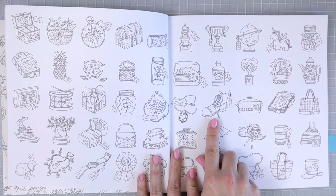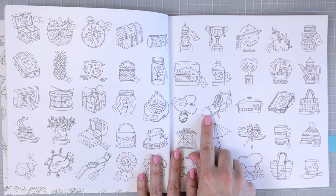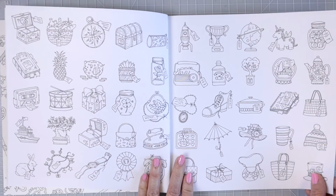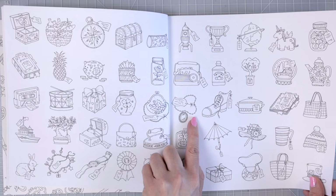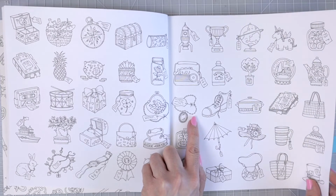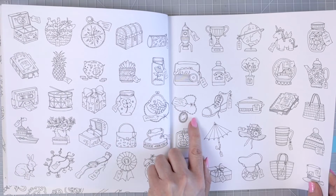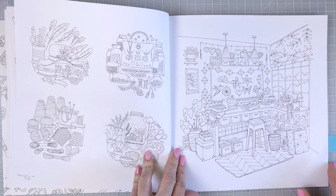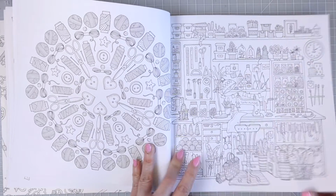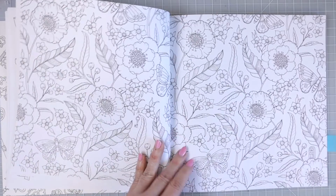Like for instance, this boot right here is big enough to practice your blending skills because it does have enough open space on it. And some of these are a lot of fun to even get out your fine liners or other mediums. You've got this beaded necklace here, and this would be a lot of fun to get your gold gel pens, or if you wanted to make them look like they were pearls, you can grab your white Posca and you can color them all in white and then do a background so that the white really stood out. But I just love this book because I love the artwork in this book, and I absolutely love the paper, and it has very quickly become a new favorite of mine, right along with World of Flowers.